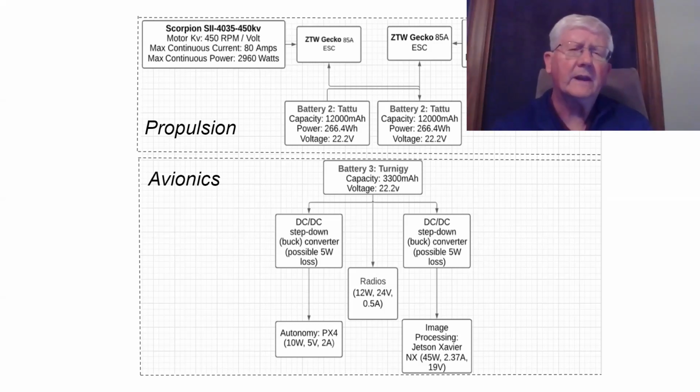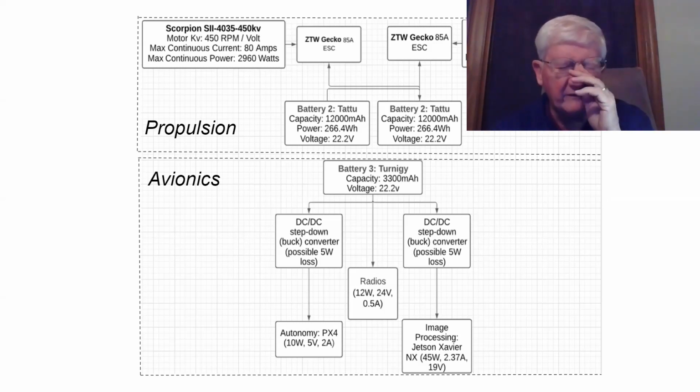Okay. The other thing is, when you're using the twin engines, and even with a single engine, you're going to get some vibration through the vehicle. Something to think about is how many of these devices and how many of these power sources need to be isolated from that vibration.